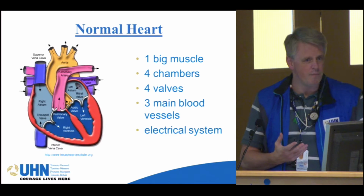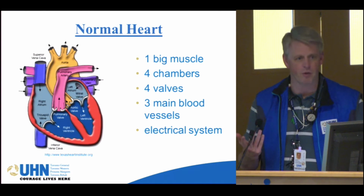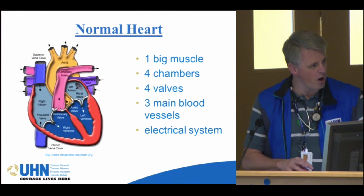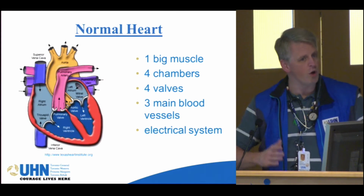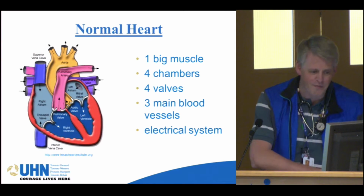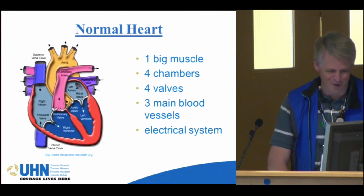That muscular organ is made up of 4 chambers. There's 2 chambers in the top part of the heart. They're called the atria. There's 2 chambers in the bottom of the heart, the pumping chambers. They're called the ventricles. The right side of the heart we call the right, and the left side we call the left. Very good. Excellent. I'm glad you guys got that one.